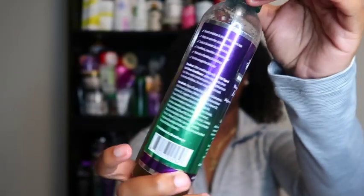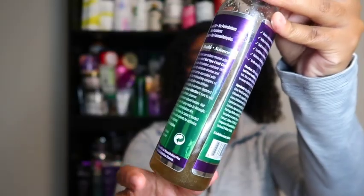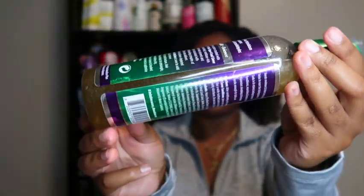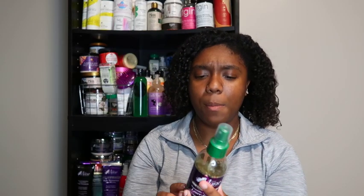So the next one that I have here is from Mixed Chicks. It's the Type 4 Leaf Clover Collection. And this is the Manageability and Softening Remedy Leave-In Hairspray. And it's 8 ounces. So that's what this one looks like. And look at this. I don't know what all of this stuff floating around in there is, but I don't like it. I do remember it always being like a greenish, darkish sort of consistency, but like I said, I don't remember it being this dark in here.